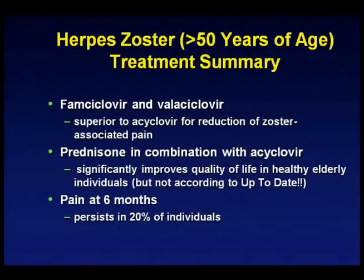And then prednisone, although not everybody agrees. I think that Rich Whitley and other experts would maintain that if you combine prednisone with acyclovir, you will improve the quality of life and reduce the area under the curve for pain in the long term. Now, again, this is controversial. You look this up in UpToDate, they waffle a little bit. But I think that if reducing pain is your goal and your patient can tolerate prednisone, most of the real experts would recommend that you use prednisone in addition to your antiviral.